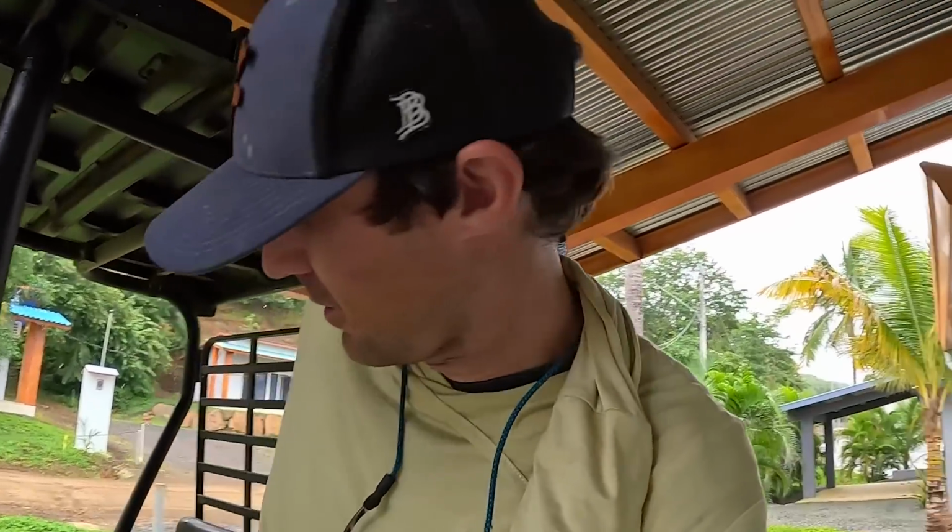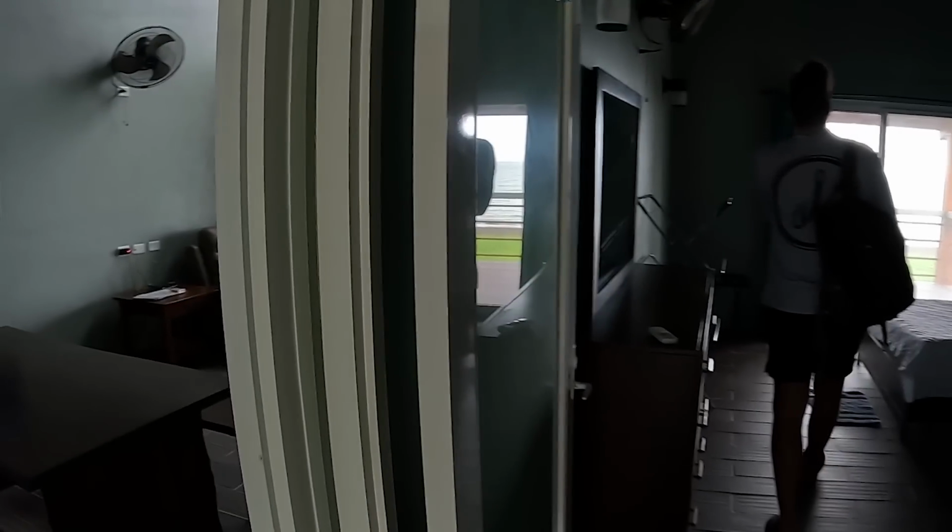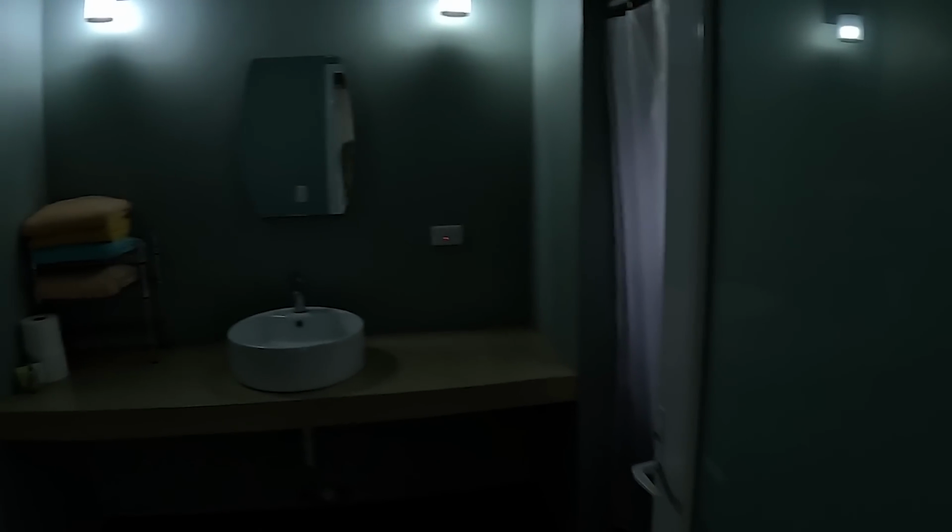All right, guys. AJ's dropping us off now, where we're gonna be spending the next few days camping out. Not really camping though. It's a nice little lodge. This is pretty sweet here. Oh, look at the kitchen area there. Nice little living room area here.